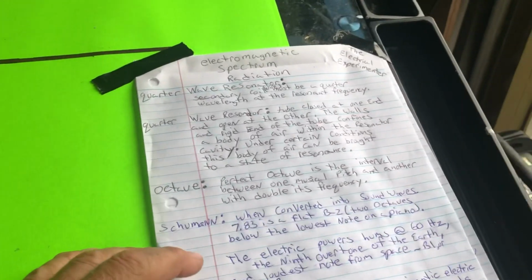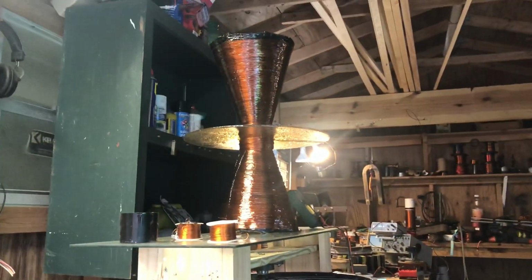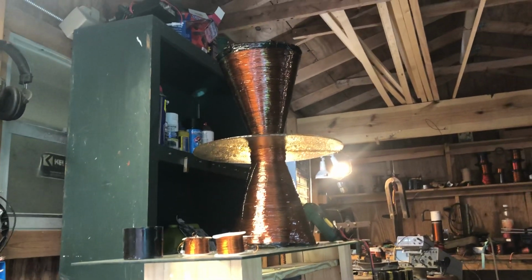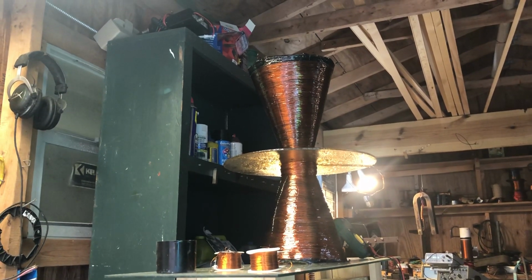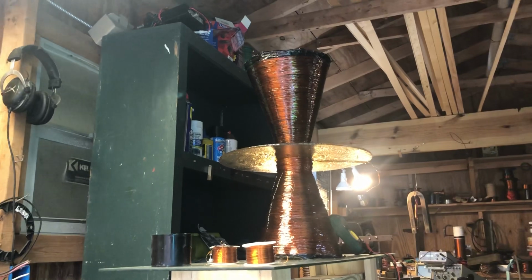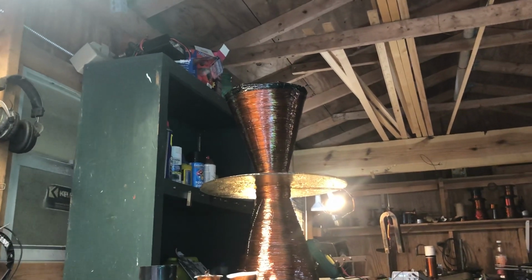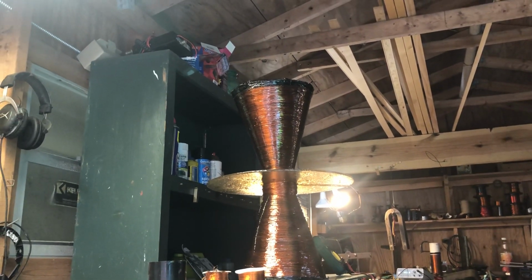And we'll get into more notes, and we'll get into doing some testing. What we'll do is hook this up to an oscilloscope, and it's ready for testing, other than I have to put the primary bifilar and two primary bifilars in place, and then we can hook it up to an oscilloscope. I don't know when I can get to doing that, but you'll find out when I post the video.